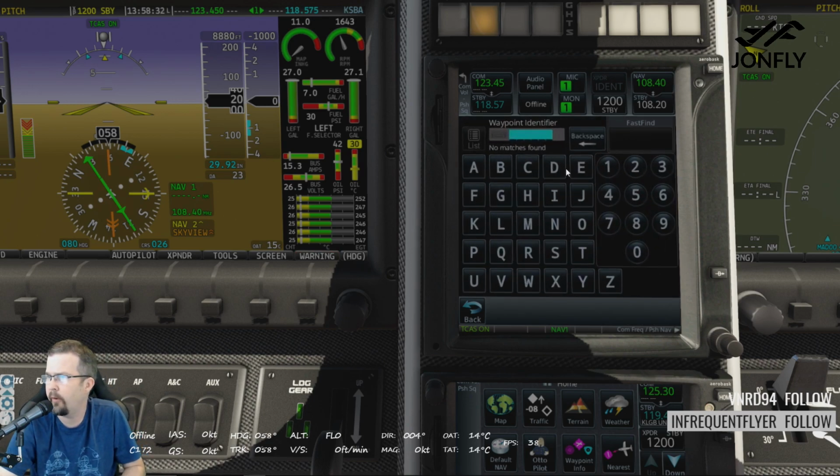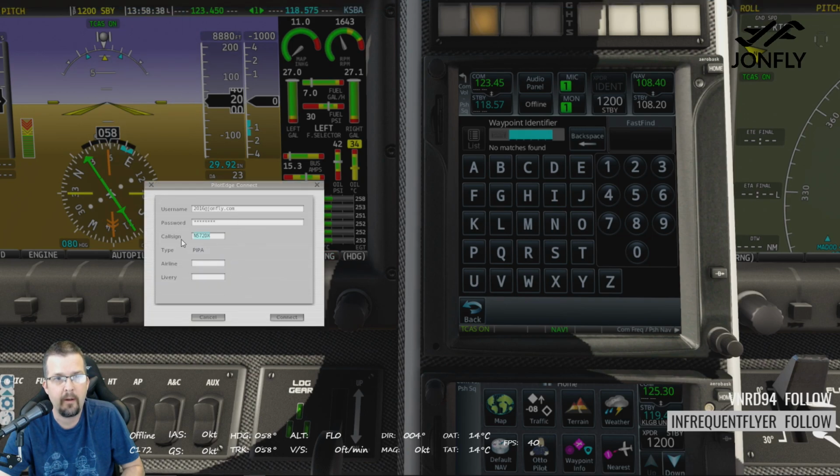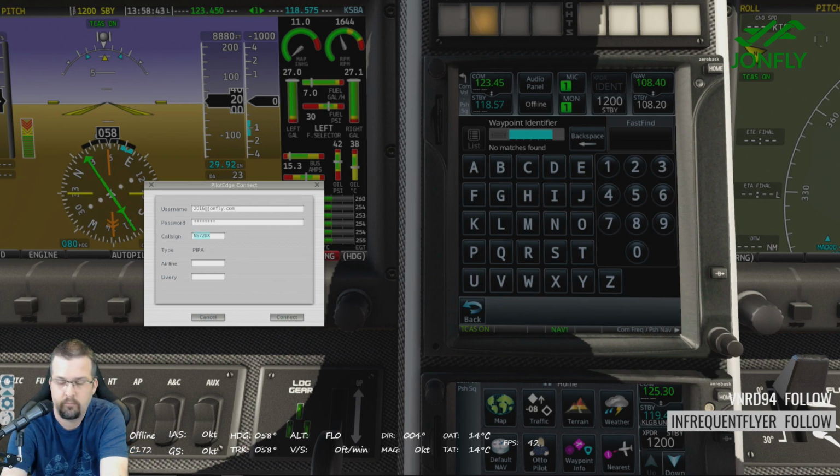We're at a waypoint. The first, well, we should file first. So let's go up here, connect to PilotEdge. My call sign. My call sign for when I use Pantheras, I forget. I don't have a Panthera call sign yet.